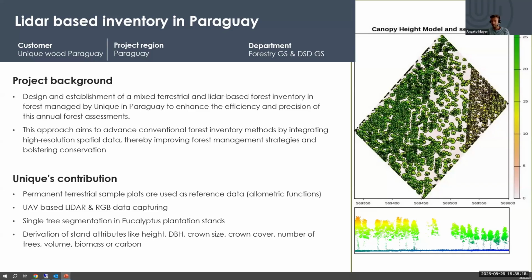Here at the top, the image shows our canopy height model with individual tree segments clearly identified. The bottom cross-sectional view provides a side profile of the forest canopy from the point cloud. This level of detail, with the whole forest metrics and the single tree stands, enables forest managers to optimize harvesting schedules, but also monitor growth rates and accurately calculate carbon sequestration. Basically, our goal is transforming forest management from estimation-based to precision-based operations.